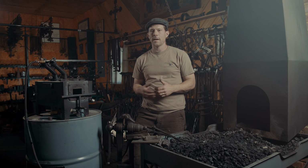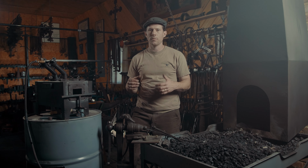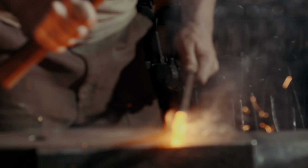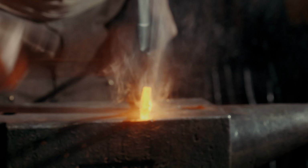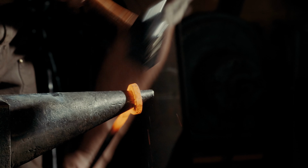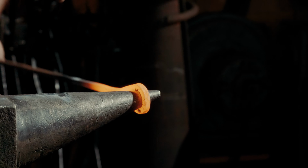When you really get into blacksmithing seriously, it's great to have both a coal forge and a gas forge because they both specialize in doing things better than the other. They both are good at something that the other can't do. A coal forge gets a lot hotter. If you want to do forge welding, you can easily achieve forge welding temperatures in a coal forge. It's a lot harder to achieve those temperatures in a gas forge.